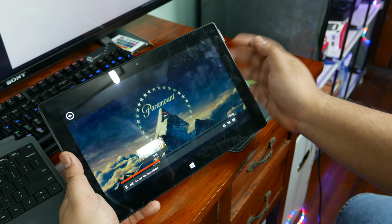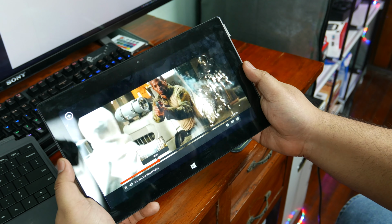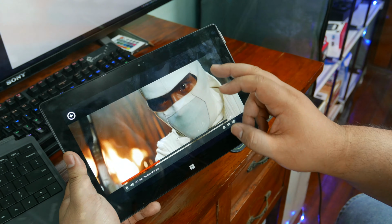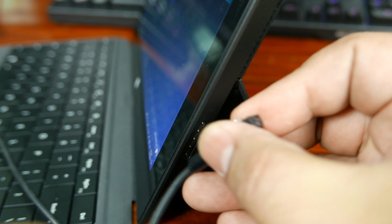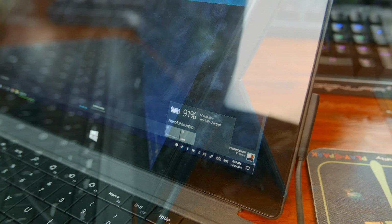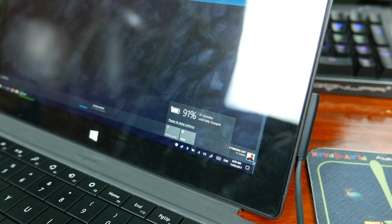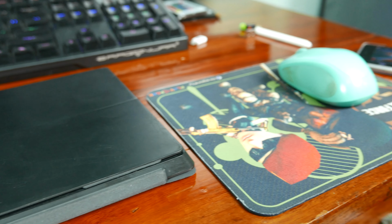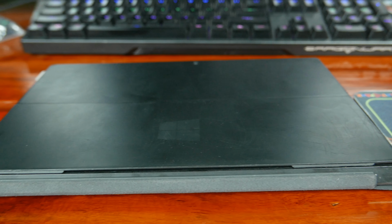So is the Surface Pro 1 the ultimate budget laptop? It definitely is, with a caveat or two. Its main issue right now is its relatively short 3 to 4 hour battery life due to the older 3rd gen i5 processor. If you have some extra money, go for the Surface Pro 2, which sells for around 20,000 pesos or about 400 US dollars. You'll get a more powerful 4th gen processor, can go up to 6 hours on one charge, and there are some small design improvements as well.